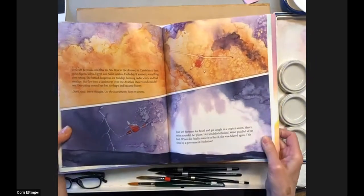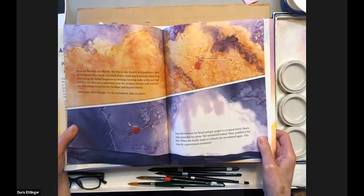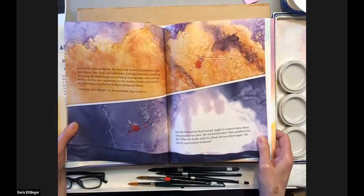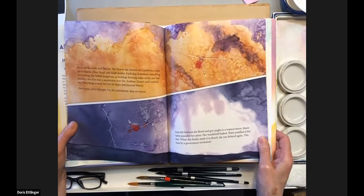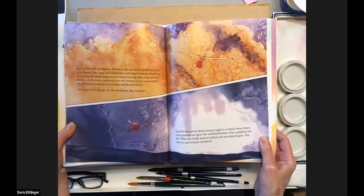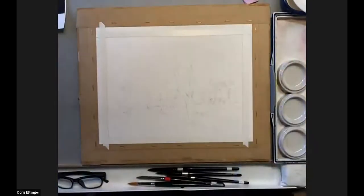Actually, this particular painting sold. It's in the children's book gallery in Northampton, Massachusetts, the R. Michelson Gallery. And anyway, that one sold. That was nice.